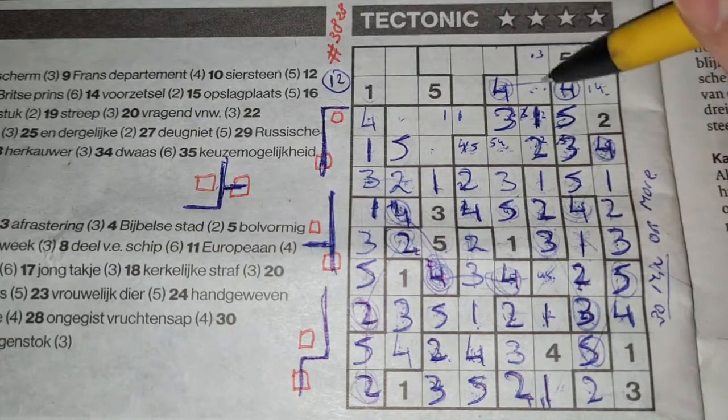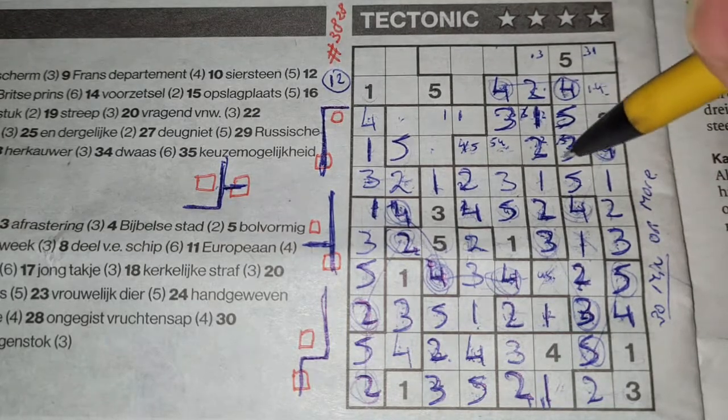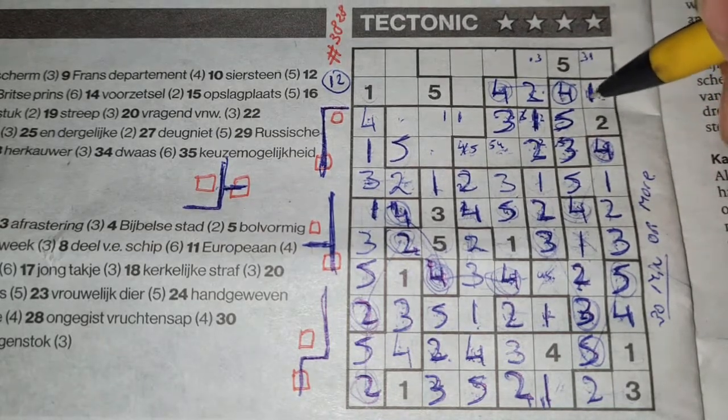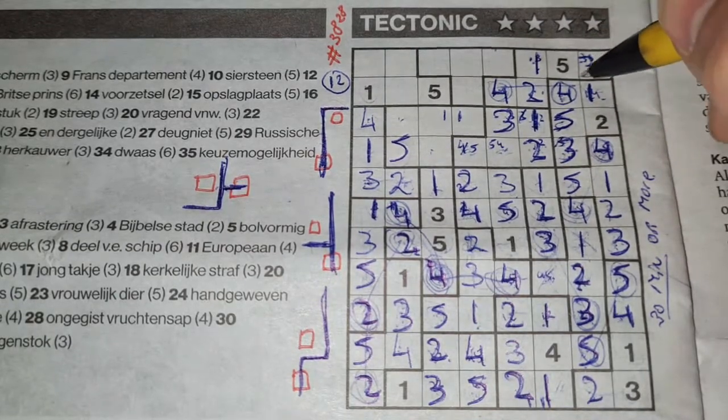So 1 digit left in this area for number 2. 1 digit left in this area for number 1. Now we have a 1 here. This box can't be 1 anymore. That box should be a 1. This box should be a 3.